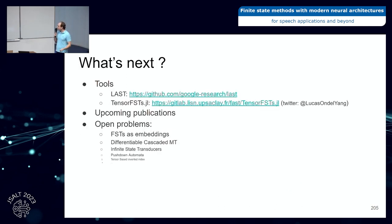So, what next? There are two tools: LAS is probably usable, TensorFST is at this stage more or less a prototype, but if you're really interested in the topic, I really recommend that you follow the updates of this system. And to tell you how excited I am, I even created a Twitter account for the occasion. Oh my God, I'm so late, I'm getting to Twitter when Twitter doesn't exist anymore. So there are a bunch of upcoming publications. Feel free to follow the people referenced here.